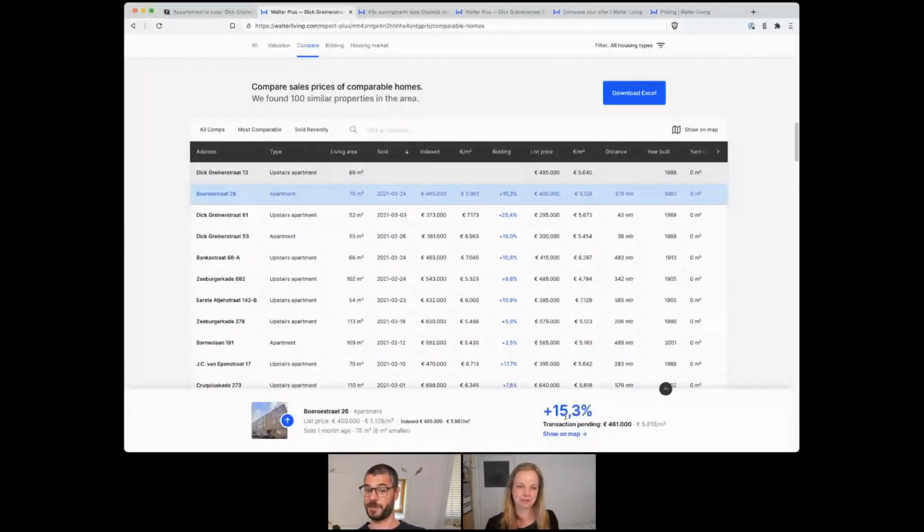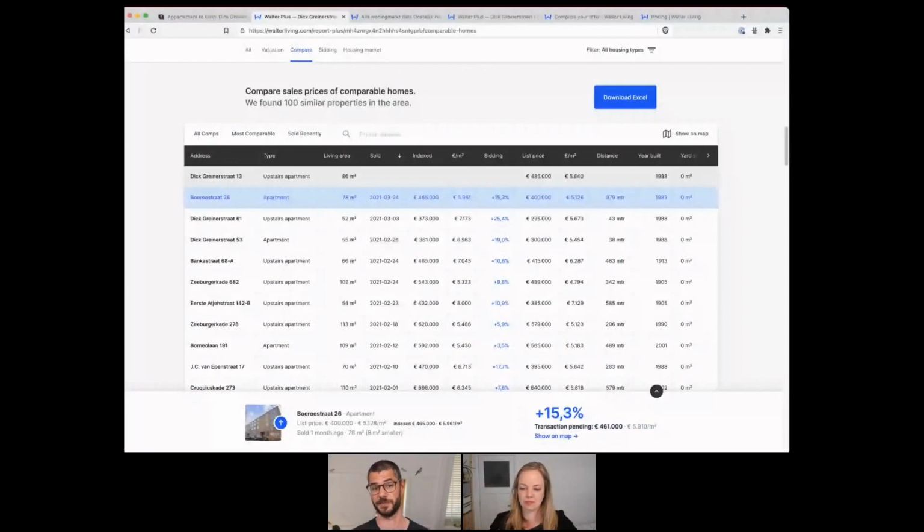Then the transaction is pending. And this means that we have data from, this is close to April. So this is a month and a half ago. And these purchase prices will become final once they actually hit the official systems.